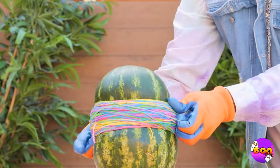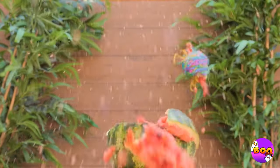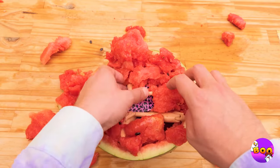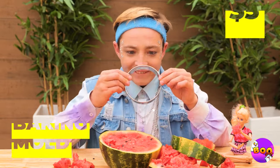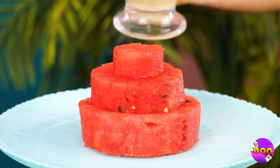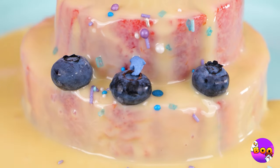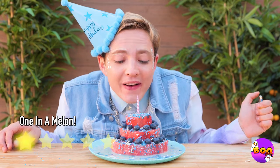This melon's tough, but not too tough. Let's eat. Wait, what's that? Silly Dolly! Break out the cookie cutters, 'cause if we knew you were coming, we would have made you a cake. Don't forget some berries. Ooh, and sprinkles. All you need now is a candle to make a wish.